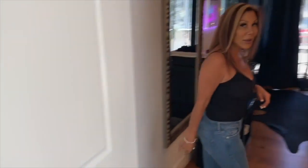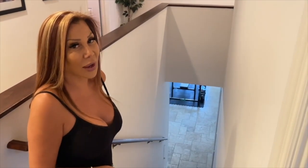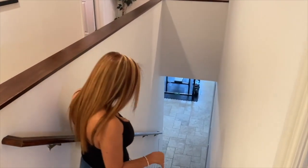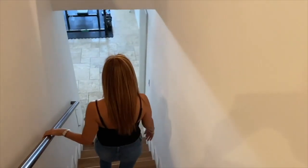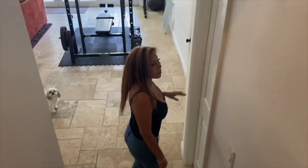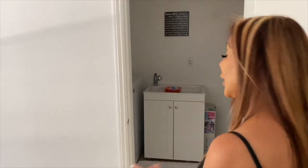And now I'm gonna take you downstairs. Downstairs we have a gym, pool, there's a gaming area, and then I also have another roommate. I have a small bathroom here, I'm not gonna open it because that's my roommate's. This is my roommate's room, we're gonna wait for him. And then my laundry room is in here.